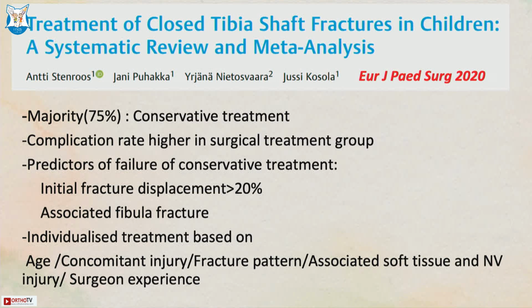So to conclude, I will conclude with this systematic review and meta-analysis of closed tibial fractures published in 2020, where they've said that the majority, almost 75%, can be treated conservatively. Remember, complication rates are higher in the surgical treatment group compared to cast treatment. There are certain predictors for failure of conservative treatment. Initially, if the fracture displacement is quite high, more than 20%, or if you have an associated fibular fracture, you have to be very, very vigilant. They may have to be converted to open.